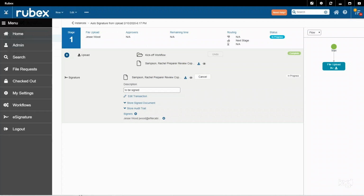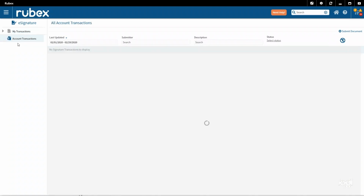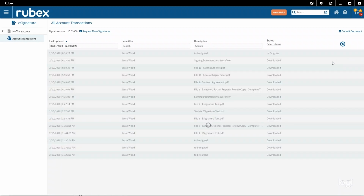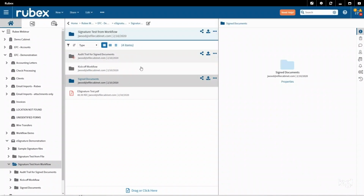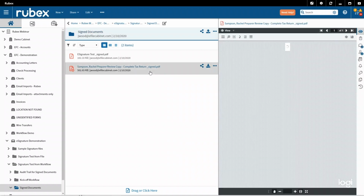So let's go call those back into my system by going to my dashboard and going to my account transactions. You'll notice that I have one to be signed that's in progress. So I'll refresh that transaction. That will download that transaction automatically to eFile Cabinet. So now let's go take a look at where that is. Once we refresh this, you'll see that I've got now signed documents and an audit trail. This one is now the Rachel Sampson document that has been brought into this location.